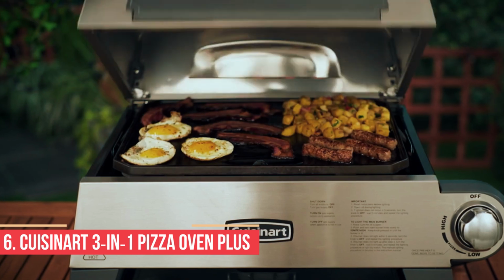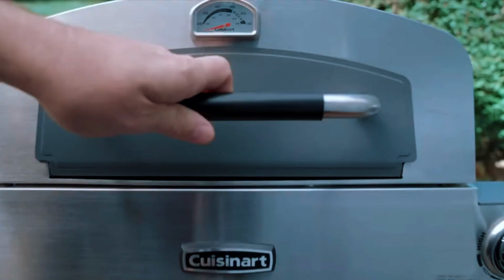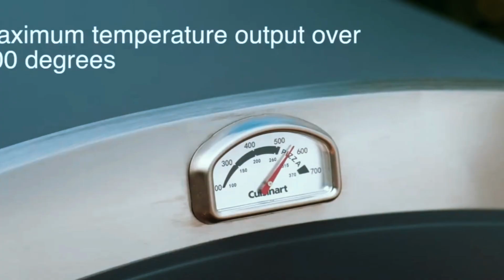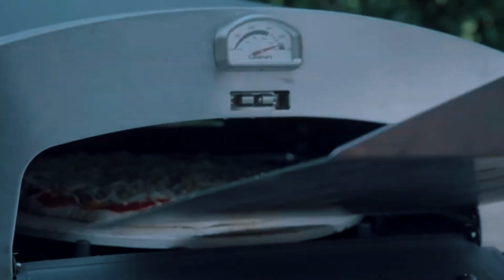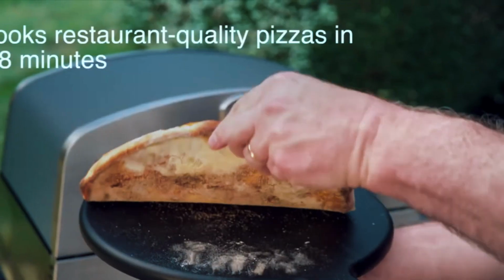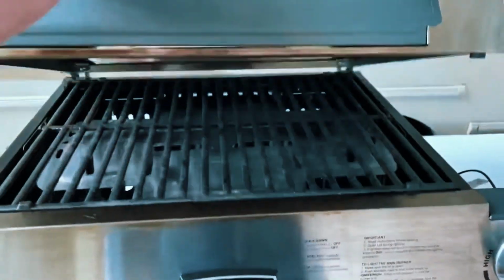Number 6. Cuisinart 3-in-1 Pizza Oven Plus. The Cuisinart 3-in-1 Pizza Oven Plus stands out with its ability to function not just as a pizza oven, but also as a full grill and griddle. This makes it a versatile choice for outdoor cooking enthusiasts who want more than just pizza. Compact and portable, it's a smart fit for patios, decks, or even small balconies.